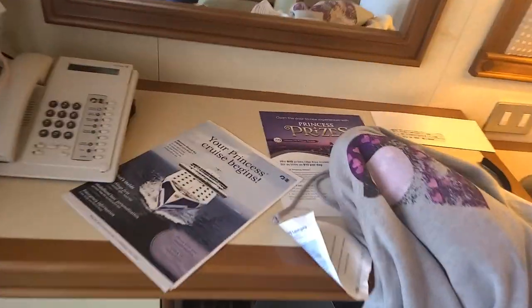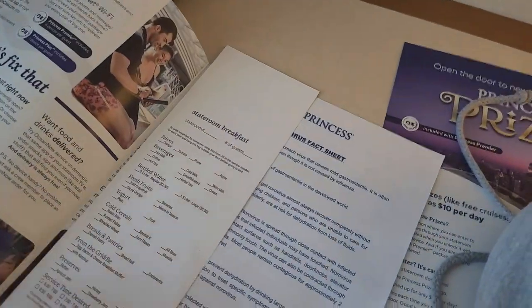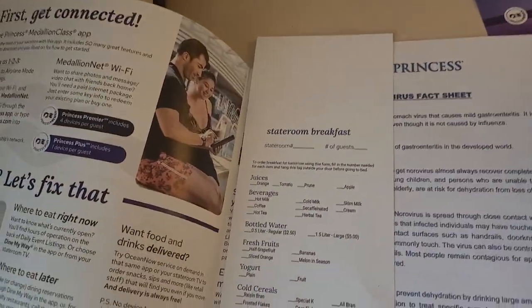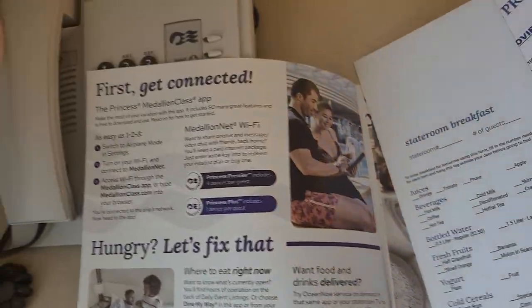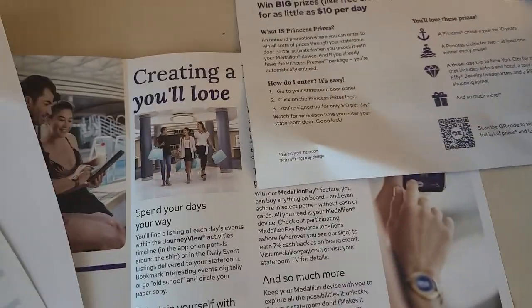So they do have stuff. Stuff about norovirus. If you wanted to order stuff for your room. Tells you how to connect to Medallionet, which is their Wi-Fi on the ship. Says first day at sea. Stuff that's happening. Reasons why you love, yada, yada. Princess prizes, which I do not have. It's like a lottery. Here are my excursions. And my balcony.